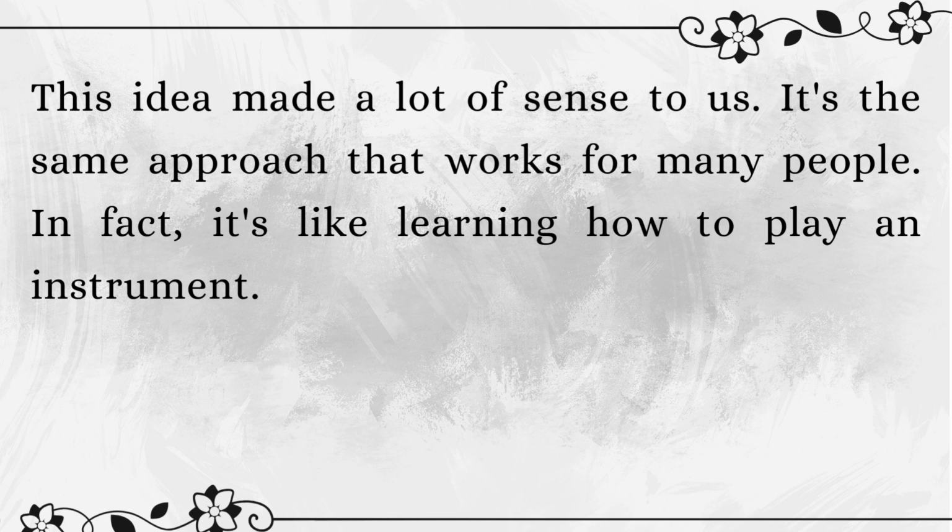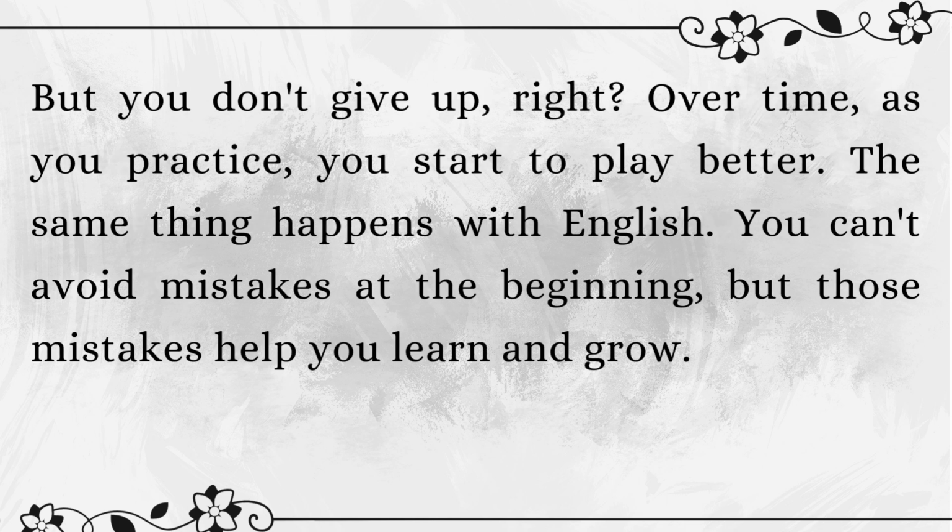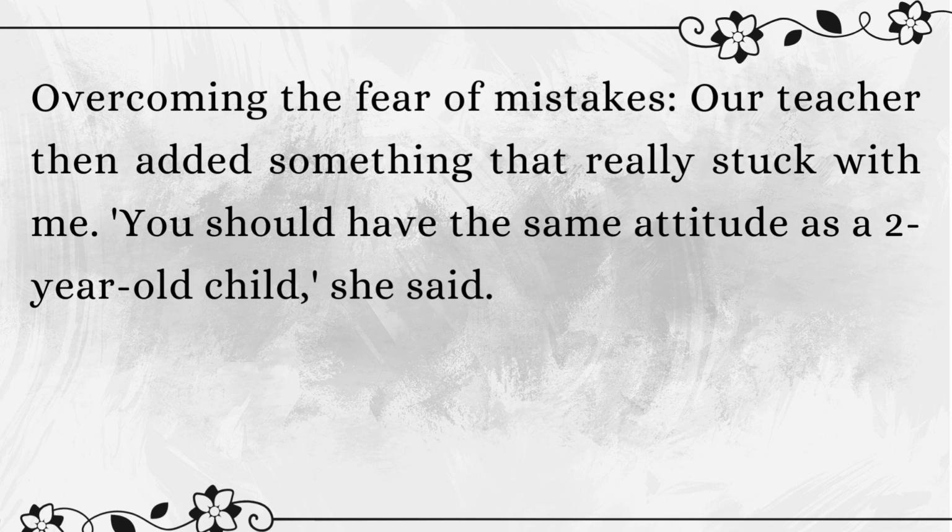In fact, it's like learning how to play an instrument. When you start playing the guitar, for example, it sounds bad at first. You make mistakes, hit the wrong strings, and struggle with the chords. But you don't give up, right? Over time, as you practice, you start to play better. The same thing happens with English. You can't avoid mistakes at the beginning, but those mistakes help you learn and grow.